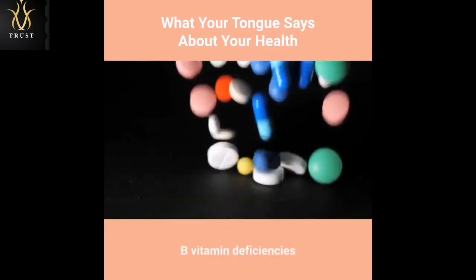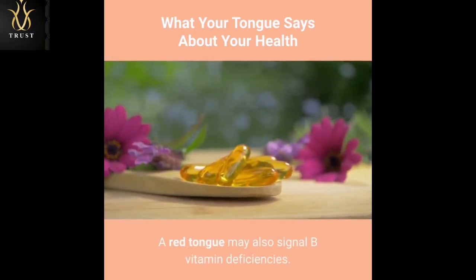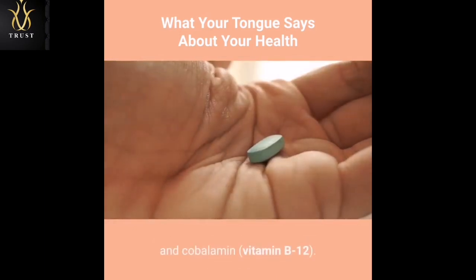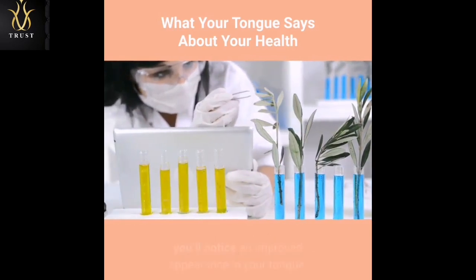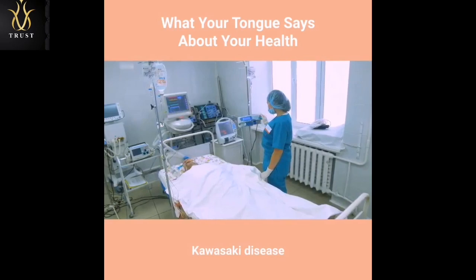B vitamin deficiencies. A red tongue may also signal B vitamin deficiencies. This is particularly the case with folic acid, vitamin B9, and cobalamin, vitamin B12. As these vitamin deficiencies are resolved, you'll notice an improved appearance in your tongue. Kawasaki disease.